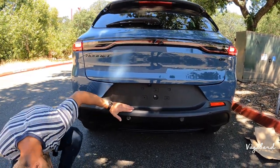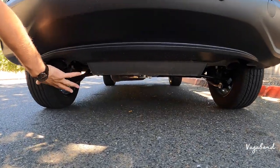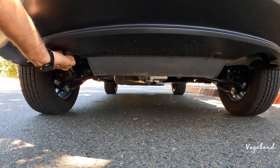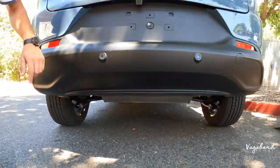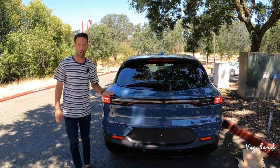Now, where is our tailpipe? You get literally two tailpipes. They are being hidden, giving it more of a minimalist look. You got that one pipe here and then another pipe on the side. So you literally have a dual muffler tip pipe on this Dodge Hornet.